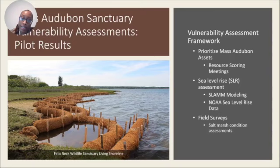And the second part was looking at a sea level rise assessment using GIS and SLAMM, Sea Level Affecting Marshes Model, that Adrienne talked about in the previous presentation, as well as some data from the NOAA sea level rise viewer. And for the final part of the assessment, we looked at salt marsh field surveys to get a better idea of how resilient our sanctuaries are currently and what the current conditions of our salt marshes are, because they are our first line of defense when it comes to sea level rise effects.